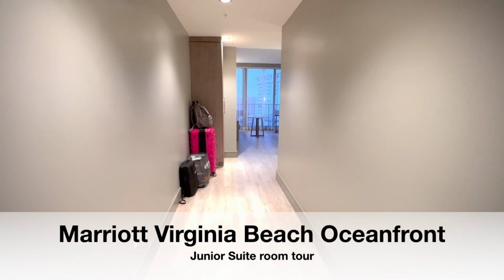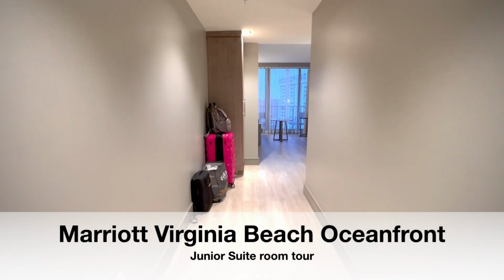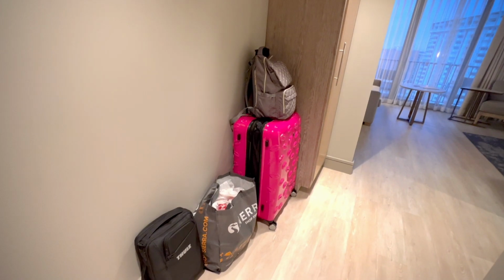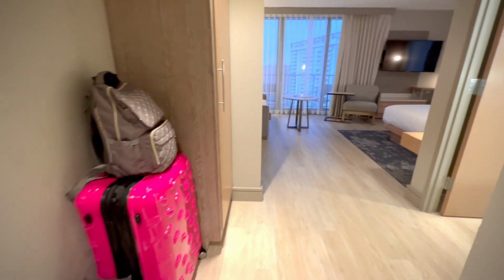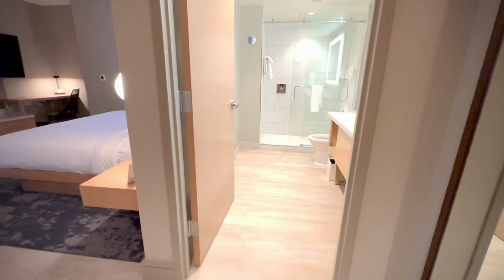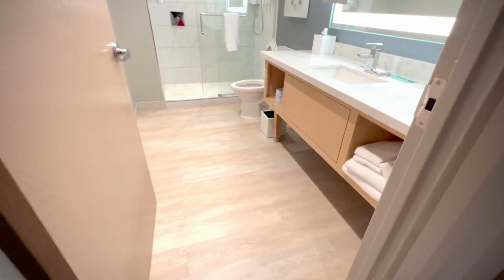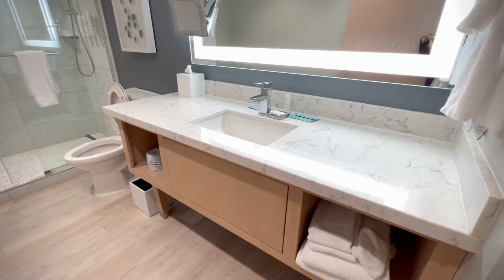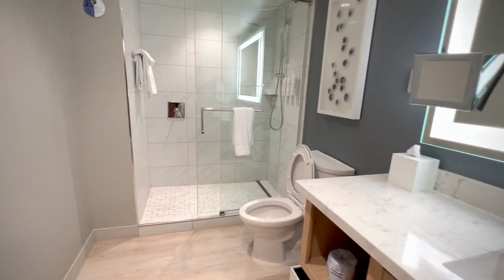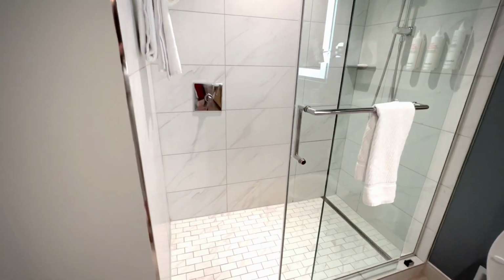So this is the entryway, which is quite big. It goes on and on and on, and for now we've kept our luggage here. We just checked in, and this is the restroom. So let's go check out the restroom first. Pretty big and lighted. There's a stand and shower here.